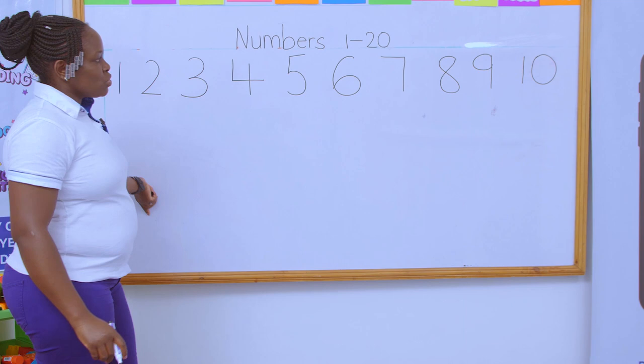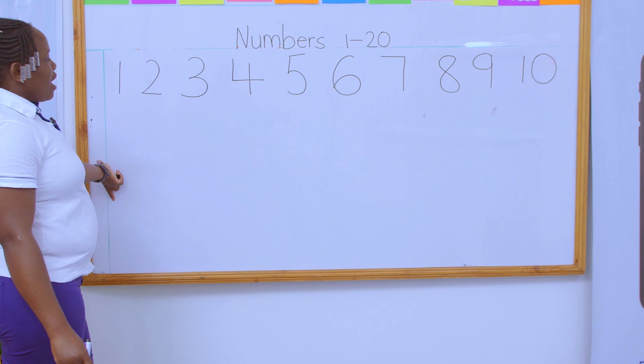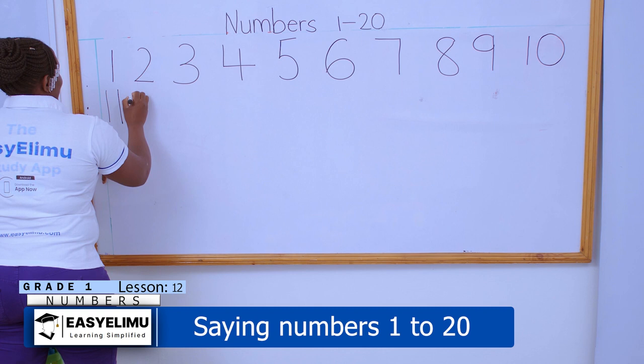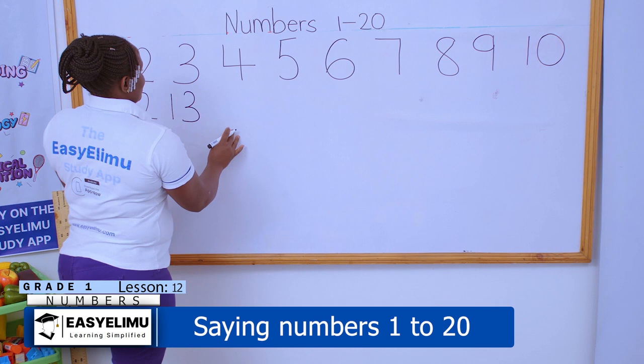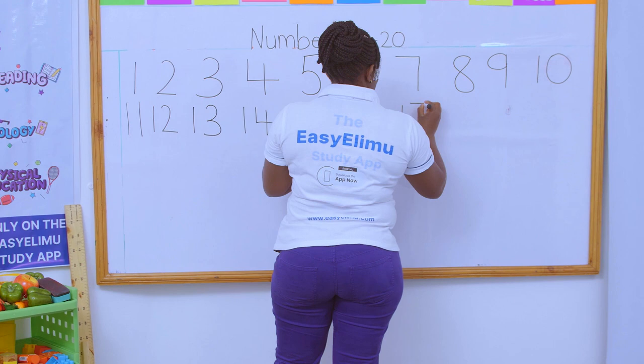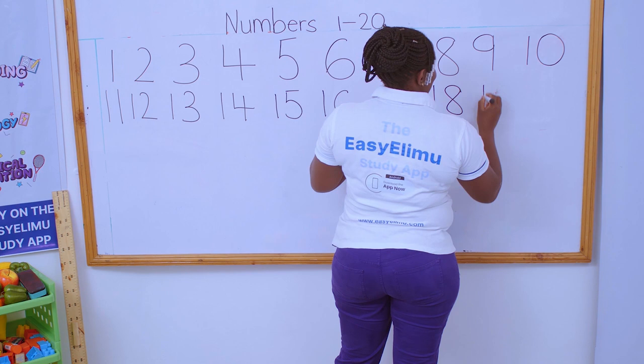No. We were supposed to continue to 11. So how do we form number 11? Number 11 is formed by adding 10 and a 1. When I add 10 and a 1, I get 11. Then 12, 13, 14, 15, 16, 17, 18, 19, and 20.